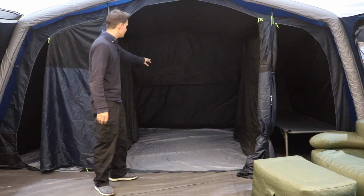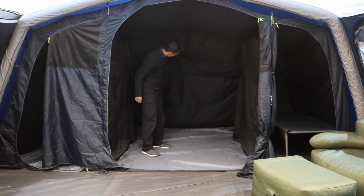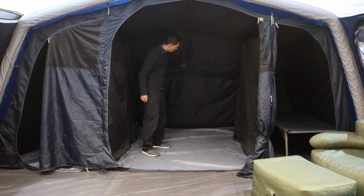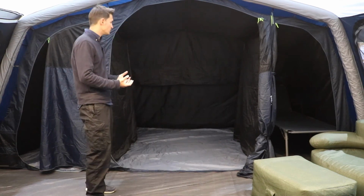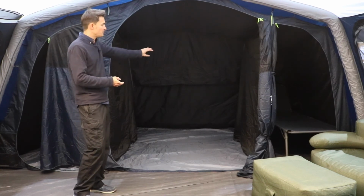You also get a window panel here, which is actually made out of mesh, and that lines up to the mesh panel on the rear of the tent. So if it's a really warm night, you can open up the mesh fly sheet vent on the side here, and then you can open this curtain as well, and that will give you some great airflow into this area to cool it down a little bit. It also obviously helps reduce the condensation as well. So we've got the 230cm depth, we've got the mesh panel to the rear.